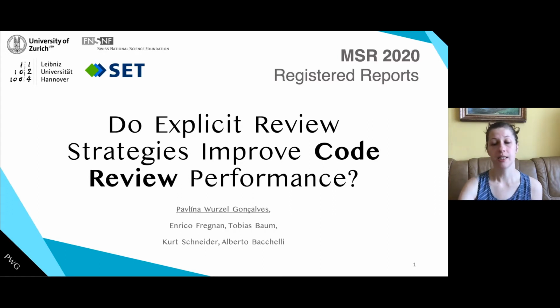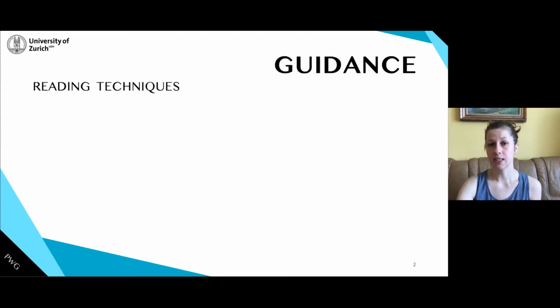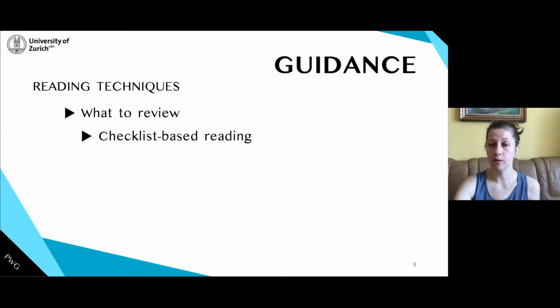Code review is a widespread practice for assuring code quality. Many reading techniques were developed to inspect code in order to identify potential defects. They should assist developers in what to look for and how to review. One of the code inspection reading techniques that are widely used also in modern code review is checklist-based reading, where developers review code with the aid of checklists of common issues.